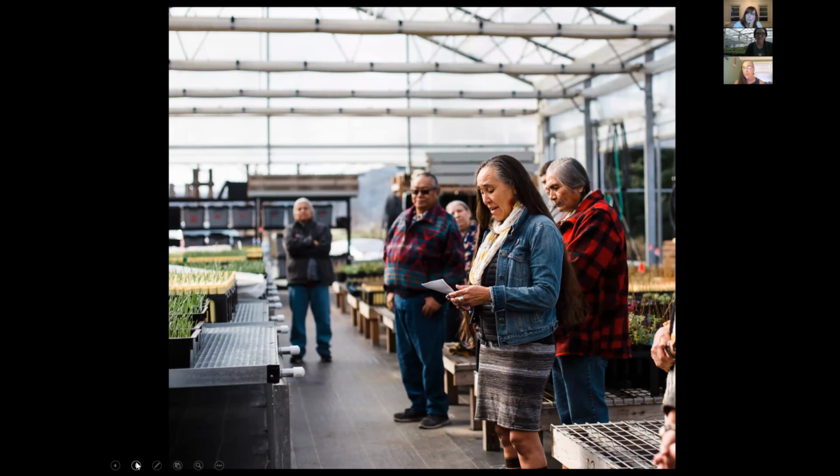And then we came together as a group and some of our tribes shared traditional stories around the relationship between plants and animals. There were stories of rabbit and their need for some of these plants. We sang songs and we told stories. We invited food gatherers in as well from the east side.